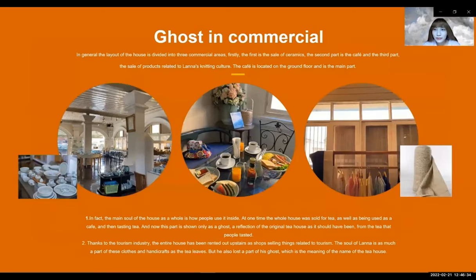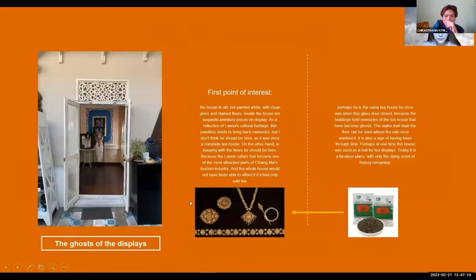The first one I want to talk about is the ghost in the commercial, because I think in Thailand, or Chiang Mai nowadays, tourism is very important. So what people want to see must be the local culture of this space. So the first thing they sell is pottery. The second is the coffee shop like before, and the third is products from Lanna culture, like clothes. Before, I think this space only sold tea products. But nowadays, because tourism is growing fast, all the popular things in Lanna are sold in this house.